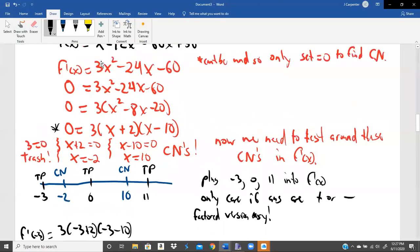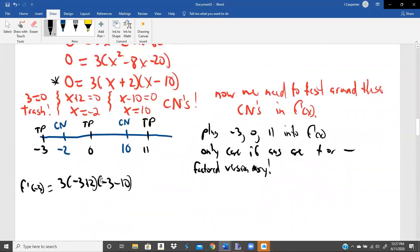You will get the same answer if you plugged it into 3x squared minus 24x minus 60, but here I don't need to know what the numbers are. I just need to know whether each piece is positive or negative. So f prime of negative 3: 3 is a positive, negative 3 plus 2 is a negative, and negative 3 minus 10 is a negative. A positive times a negative times a negative is a positive, because the two negatives cancel. That's all I care about.